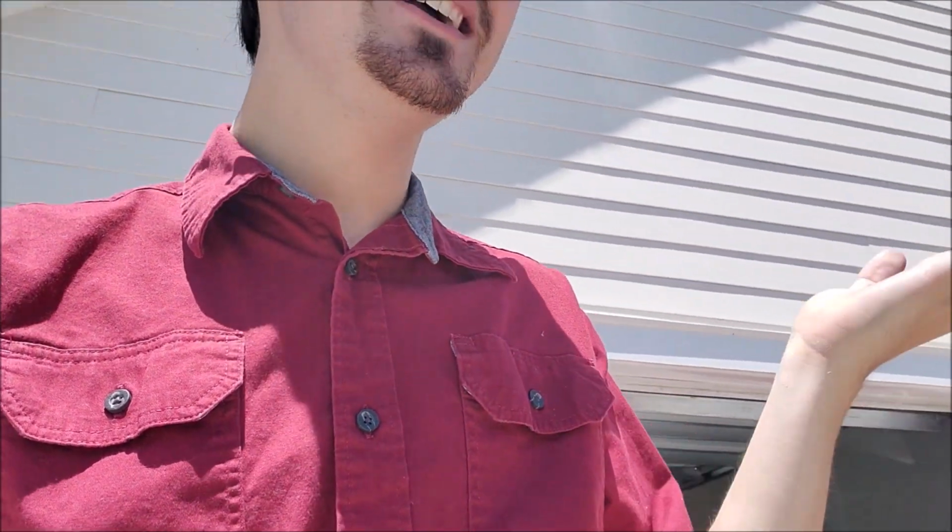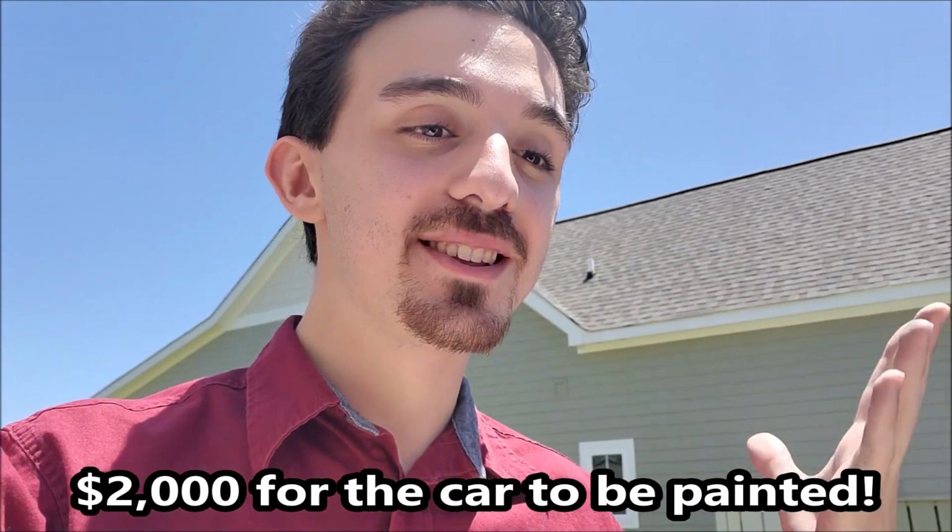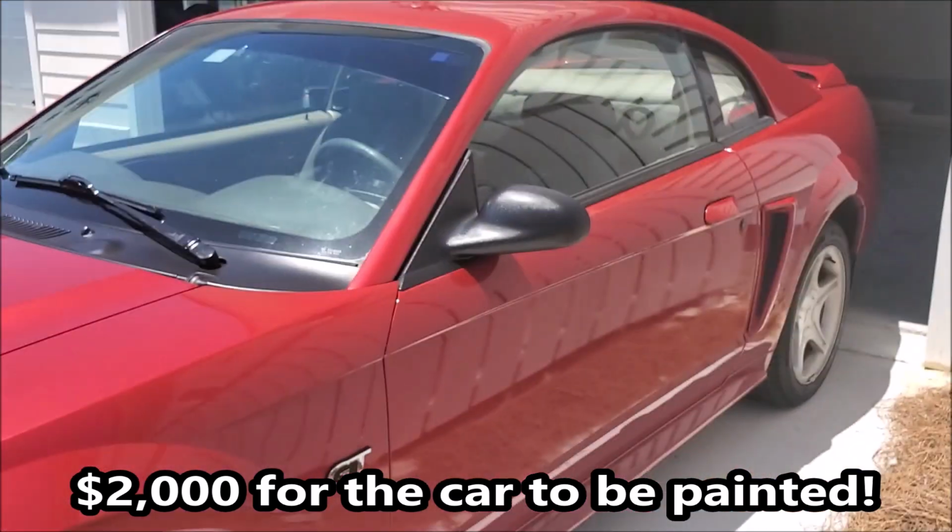This was on the left side, the driver's side of the car, and overall the car was just not masked properly. The fog light, not too crazy again, $15 for a fog light, but still little things like that. When you're paying $2 grand for a car to get painted, it's not the best thing. And as you just heard, the whole entire car cost $2 grand to get painted.